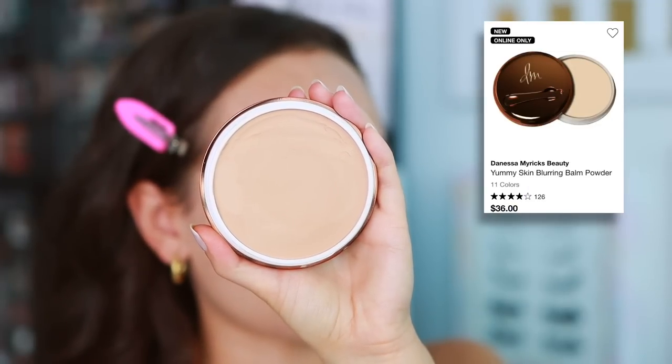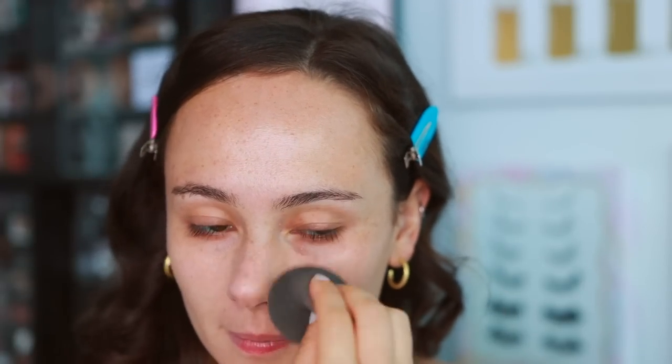Another one is, unfortunately, this one from Danessa Myricks. She came out with some really good complexion products, but this one was just a miss for me. This is the Yummy Skin Blurring Balm Powder. Yeah, this is not made for us dry skin girlies. I've had a few of you who have dry skin who made it work, prepped the skin properly, all of that, but I find that no matter how much I hydrate the skin, it emphasizes the dryness on my face, and it also just sits on top of my skin. It doesn't look like one with the skin, making it very unnatural looking.